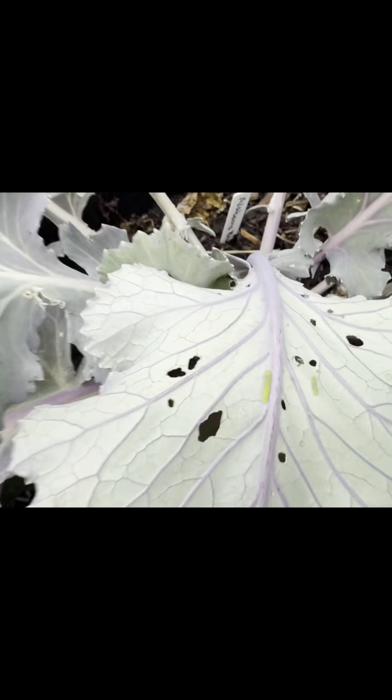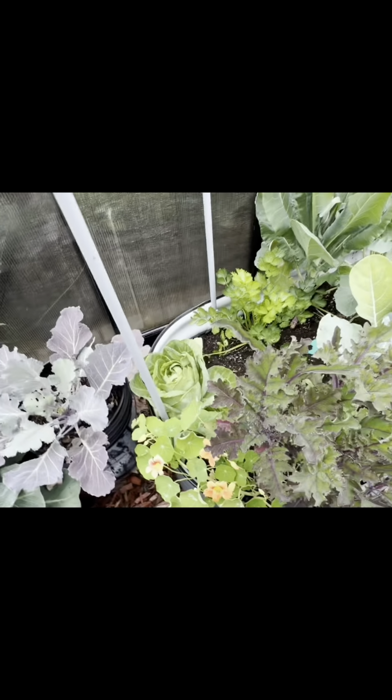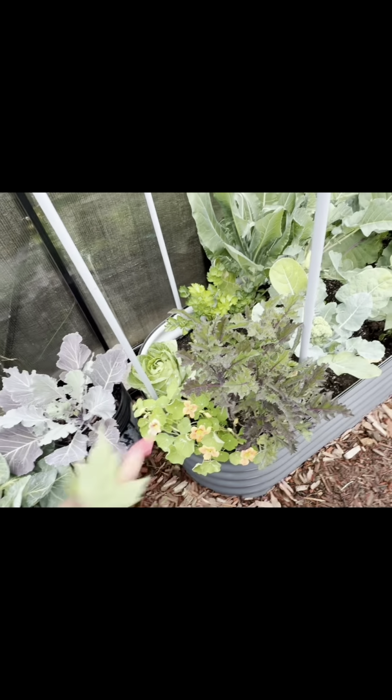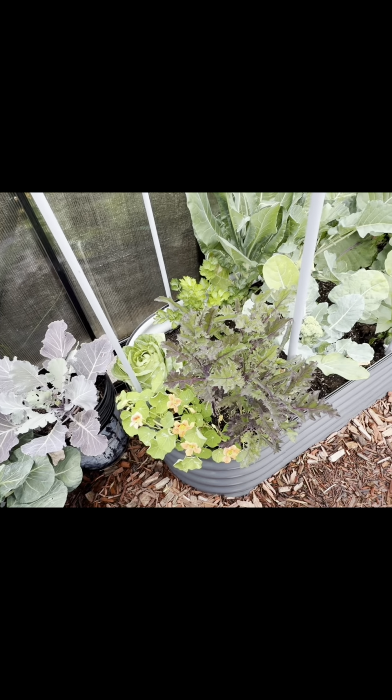Yep, that's what it is. So we're going to come back here and get those today. Over here in this pot, got a little broccoli coming there. This was that scarlet kale that I never pulled. I just let it do what it's going to do.